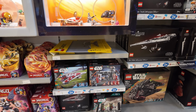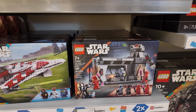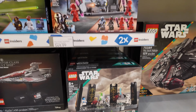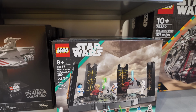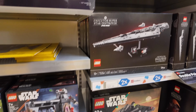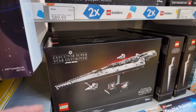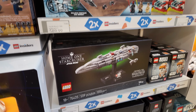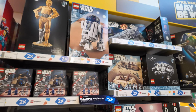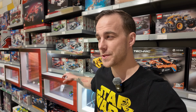Of course, there's more in the double point selection, like Jedi Bob, also Paz Vizsla and Moff Gideon. You've got the Ahsoka Tano's duel on Peridia. There's the Dark Falcon in box there. Also the Executor mid-sized ship, the Home One Star Cruiser, Darth Maul's Sith Infiltrator, and much, much more. I was looking online last night and I don't recall seeing that much stuff on for double points.